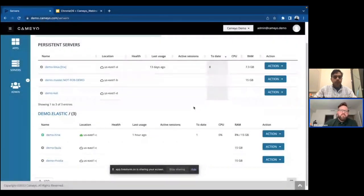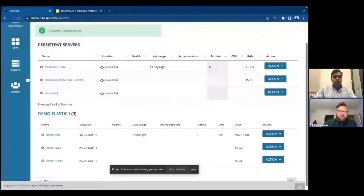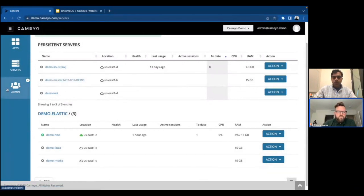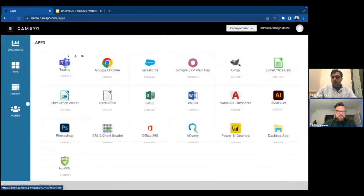Perfect. All right. So this is what the Cameyo interface looks like. You can see it really is incredibly elegant. There are just a few things that we'd want to run through here. So I'll first click over into apps and show you the applications that I'm currently running. Now, this could be a view that's available for end users, so they could have a tile grid to be able to access and click on the apps they want to run. But we can also push those out as PWAs, so they're pinned to the taskbar on your Chromebook, which is a really cool feature that we've talked a lot about.